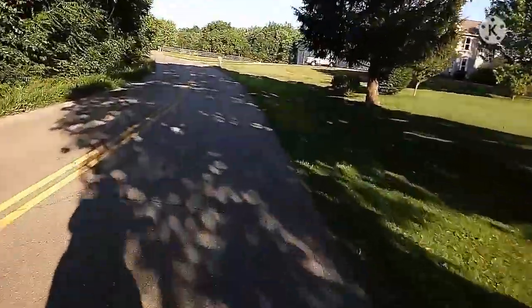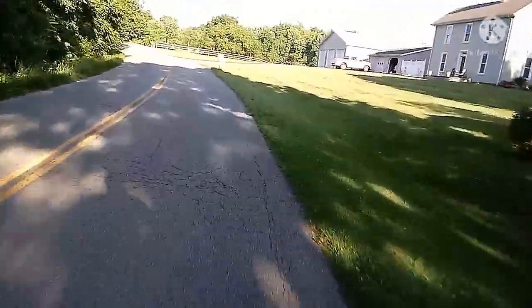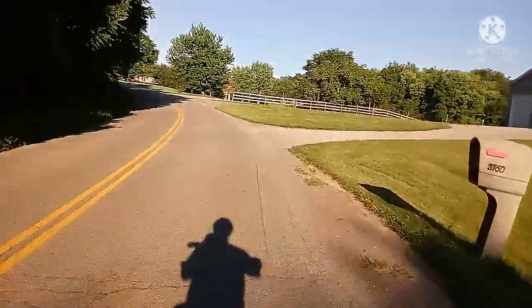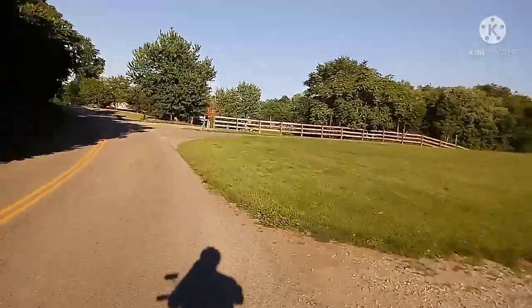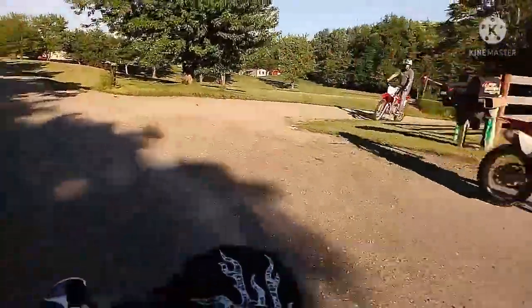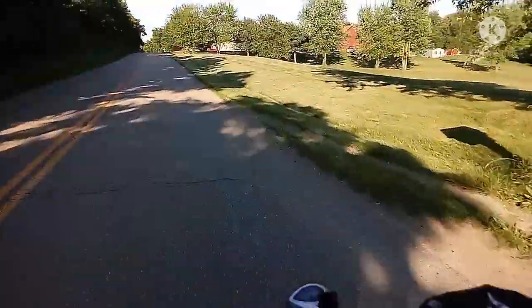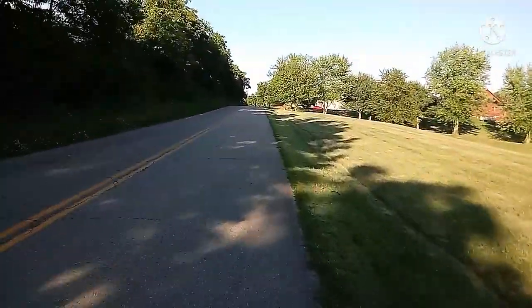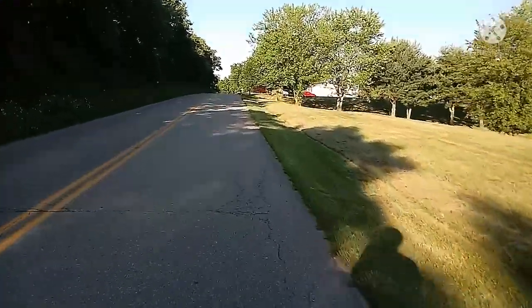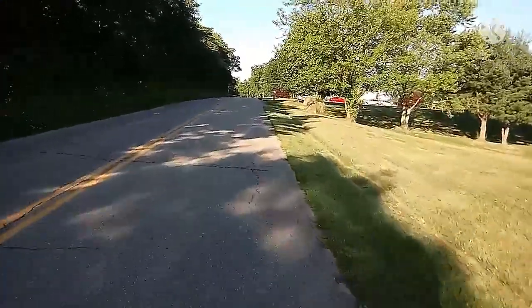Back roads, their speed limit is 45. You definitely have to be aware of your surroundings and pay attention. Okay, little guy, I don't want to race. Must be another spot I might have to take an adventure with and find out what's going down there in that trail, huh?